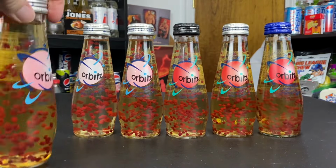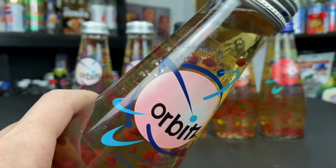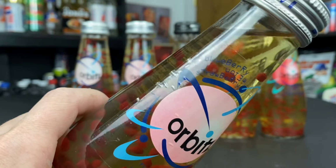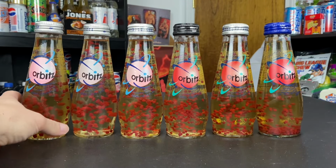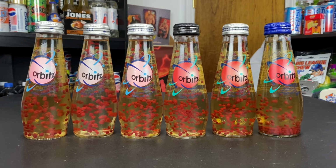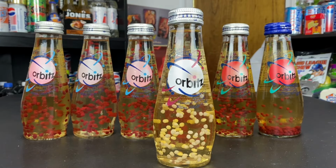So anyways, that is your deep dive, a super deep dive into the Orbitz flavor, Blueberry Melon Strawberry. This is the second flavor I am going over thoroughly. The next flavor, we are going into a big doozy of a flavor. It's going to be the flavor Pineapple Banana Cherry Coconut.